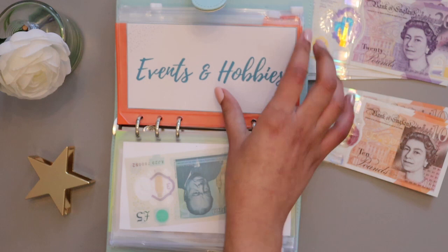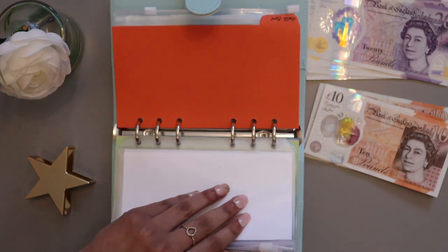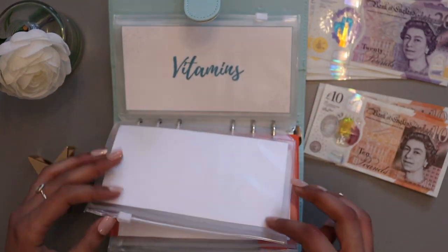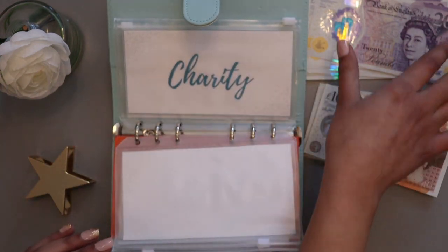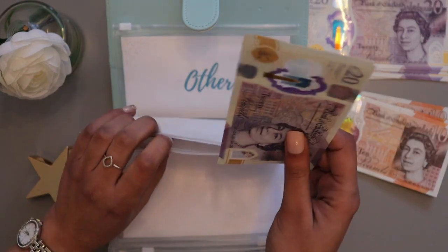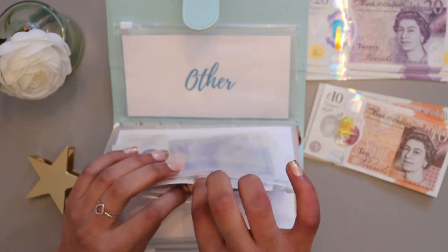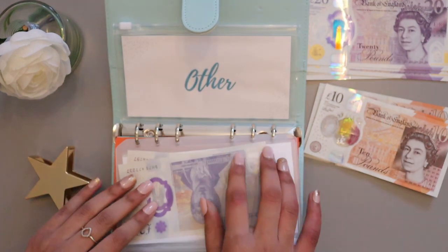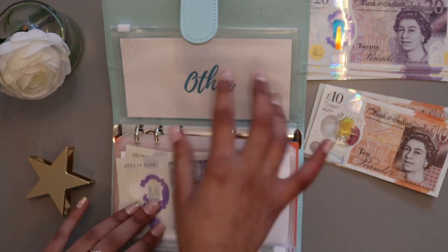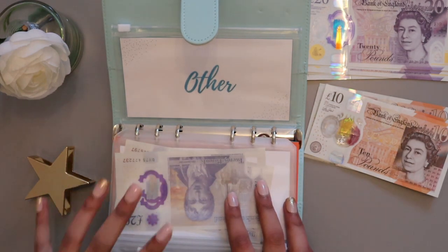For events and hobby, nothing planned, and I hope not to spend anything in that section either. I don't plan to. Appointments, prescription, nothing. Vitamins, nothing. For charity, I'm going to put in two £20 notes, that's £40. And for other, this is going to include gifts and my unexpected purchases. I know I do have a wallet in my sinking fund, but that's separate, and it's just easier to have one of these wallets. Otherwise, I wouldn't be able to close this wallet, essentially.